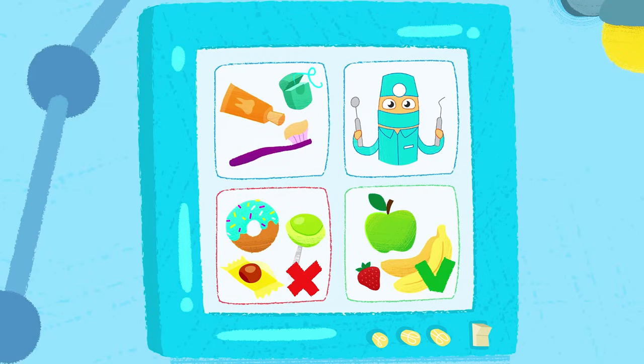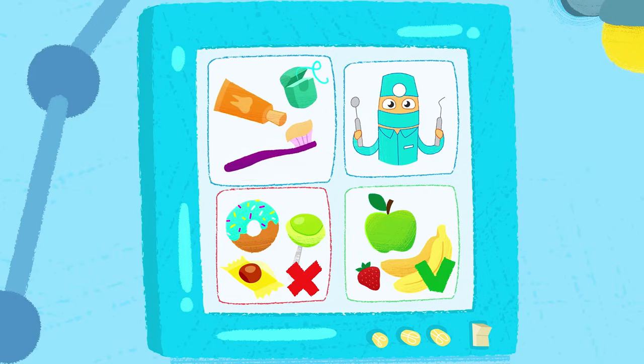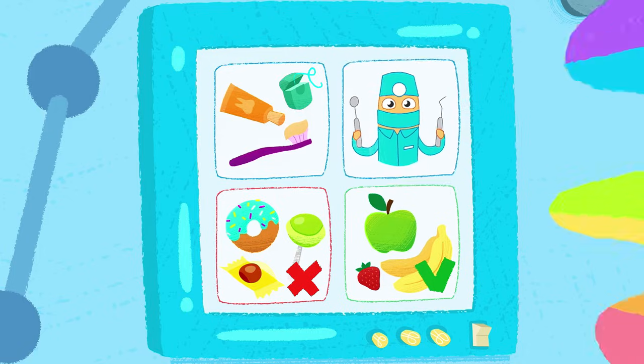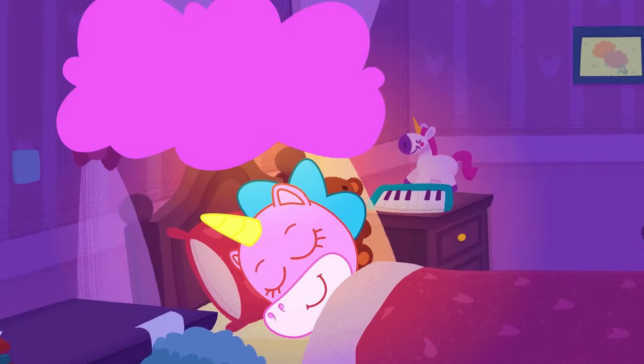Remember these simple rules. Floss and brush every day. Eat your veggies and go to the dentist for regular checkups.